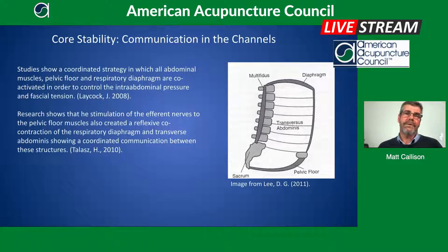And many times acupuncturists are, for example, treating the Hua Tuo Jia Ji points, you're going to be stimulating the multifidi, and the multifidi interdigitates itself with the transverse abdominis. We could be treating the diaphragm through UB17, and in the SMAC program, we talk about stomach 20 as being an influential point for the diaphragm, especially on the right-hand side. Then also in the pelvic floor, there's many different points that we can use to affect pelvic floor muscles.